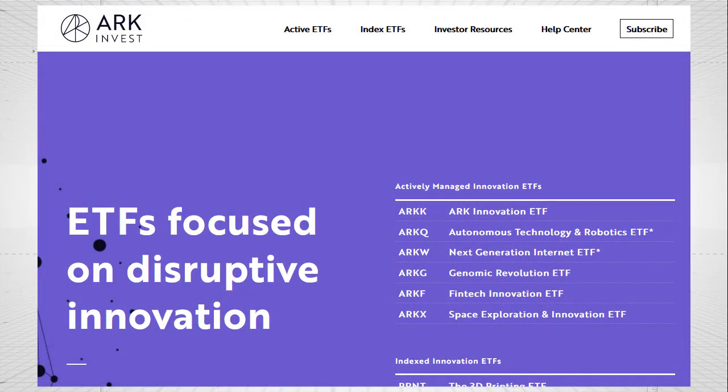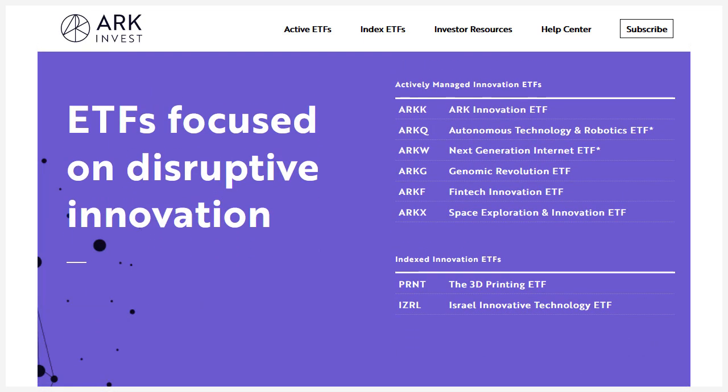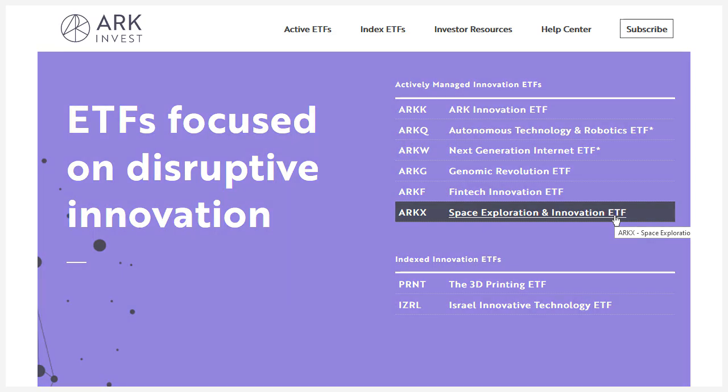So we're going to cover the ARK ETFs today, and if you want to know more about these ETFs, you can go to the ARK website. It is ARK-funds.com, and this is the front page here for the website. And there you can see the 8 ETFs that ARK does produce or manage. And the newest one is the Space Exploration Innovation ETF, which just started trading this week.